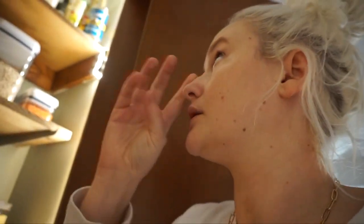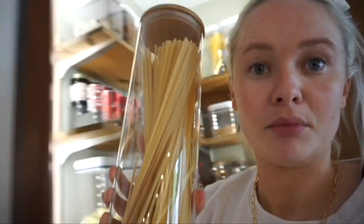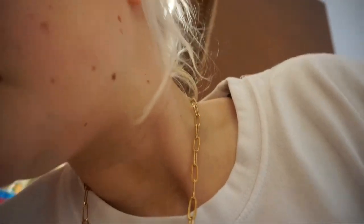But okay, what do I need in here? I need my linguine. And by the way, this canister is from Amazon. Love Amazon. Okay, and then what else do I need? I need sweet peas, garlic knots, yeah.